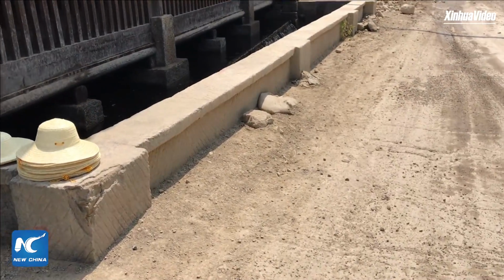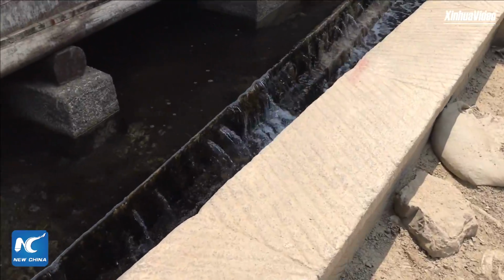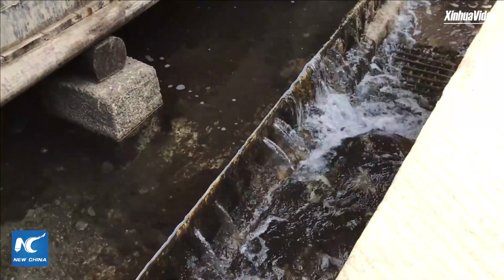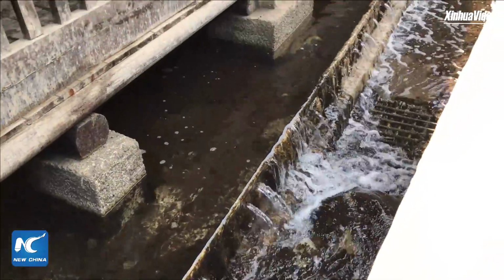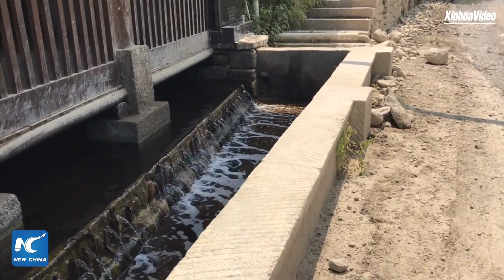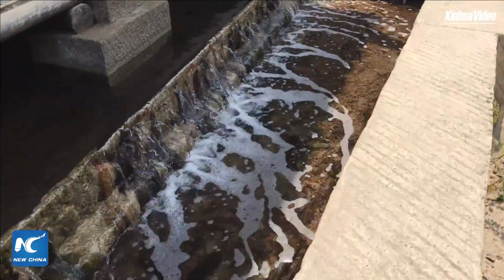And now we have arrived at the Saline Spring. Okay, is that the brine spring, the salt spring? Yeah. You have told me. Okay. Now, Mr. Tang, as we can see, this is a Saline Spring.